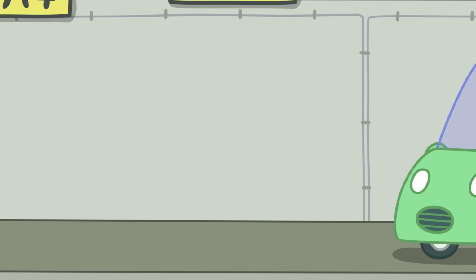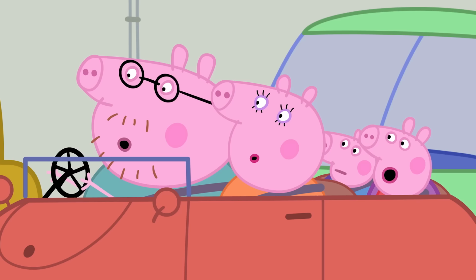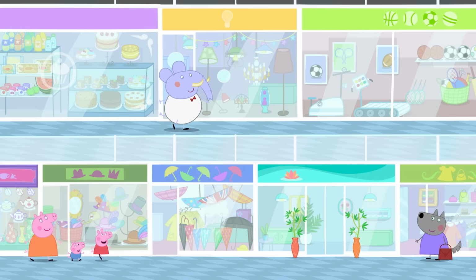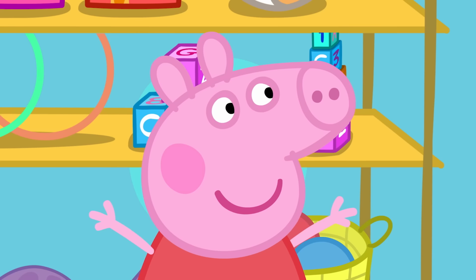Today, Peppa and her family have come to the shopping centre. Oh. Perhaps we'll get out here. I'll park up and find you soon. If I can find a space. They've come to the toy shop to find a gift for baby Alexander. There's so many toys!